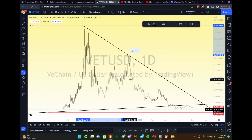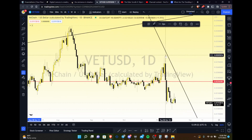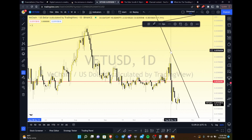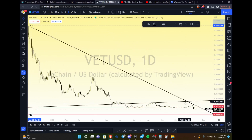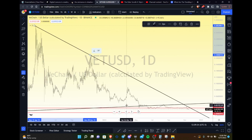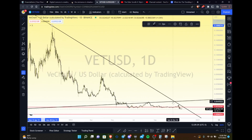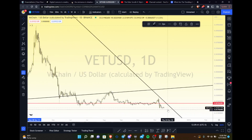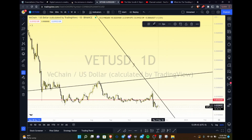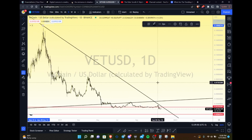Vechain essentially came up towards the descending trend line here, from the all-time high to pretty much its local high, and just about failed off of it so far, and now it's trading below it. It's not the worst thing, but it's not super healthy because it lost the bottom side of the uptrend for the macro structure. It lost the bullish trend line, so that's not what you want to see. However, if it can get the impulse to break this very steep descending trend line, it could be the beginning of a major change in character.